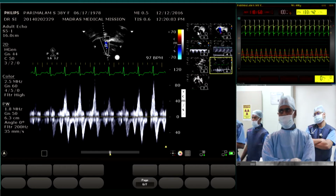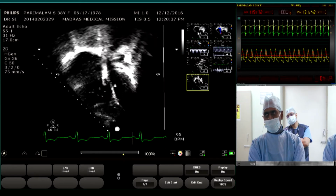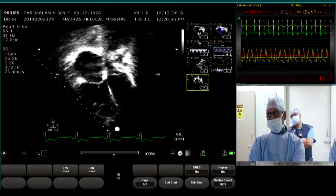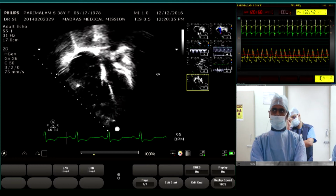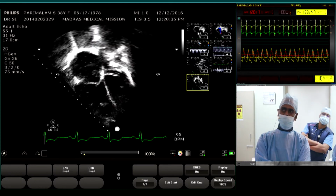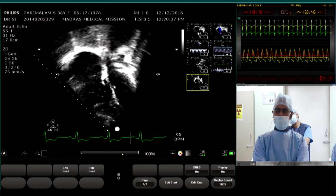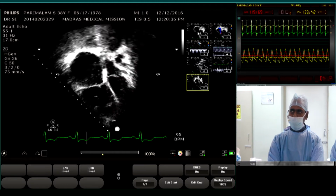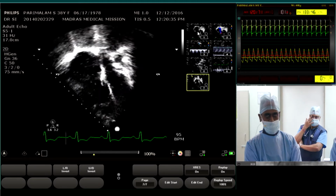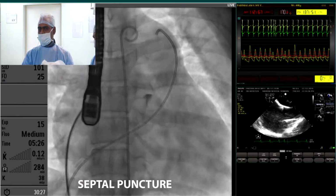And when we try to look at the intraatrial septum again, we can appreciate that the intraatrial septum is markedly bowing into the left atrium. We can see spontaneous contrast in the right atrium and right ventricle, indicating that there is poor right ventricular contractility, and the forward flow of the blood from the systemic veins through the right ventricle into the pulmonary artery is very sluggish. So right now we are coming down on the transeptal needle.